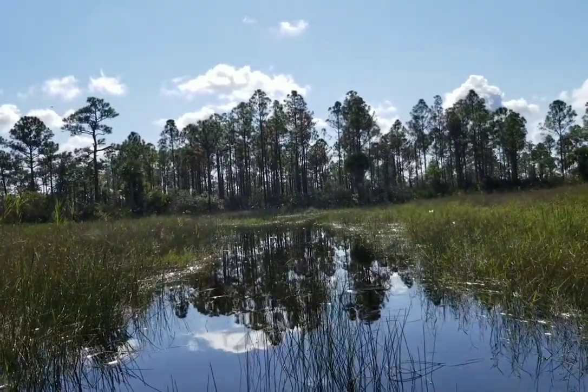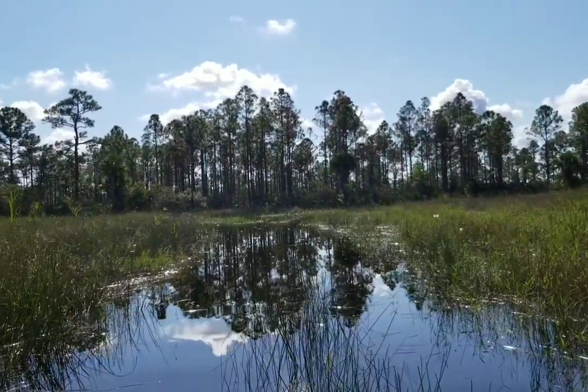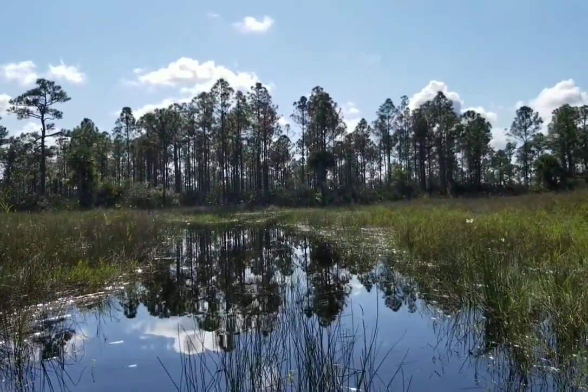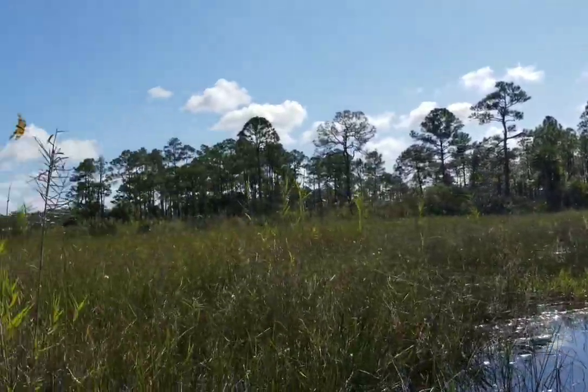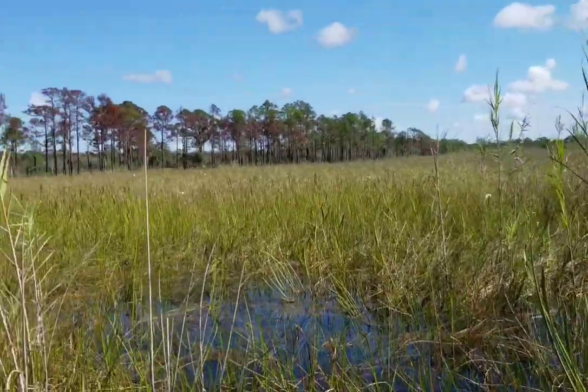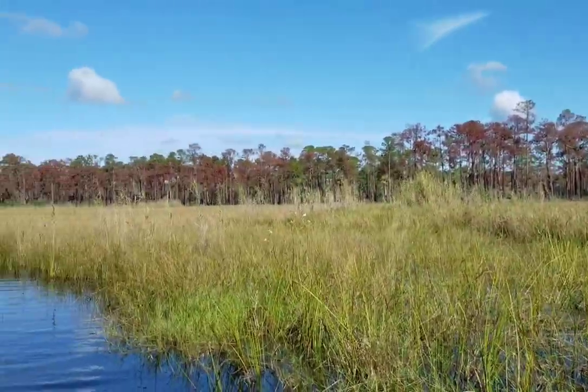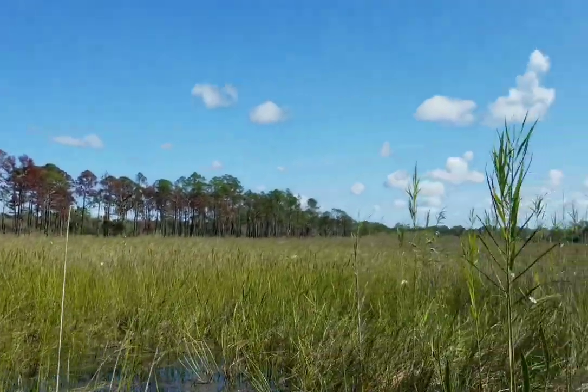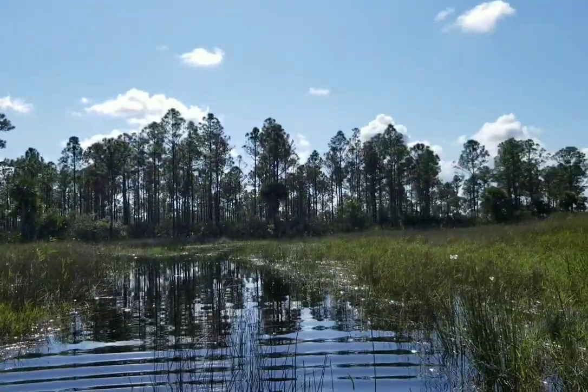But this is not bad at all. This is maybe just below the knee deep, and it's clearly marked, and I'm already almost at the other side. So it's just part of this wet prairie system, and they're calling this a pond, even though it looks like a pathway through a wet prairie.